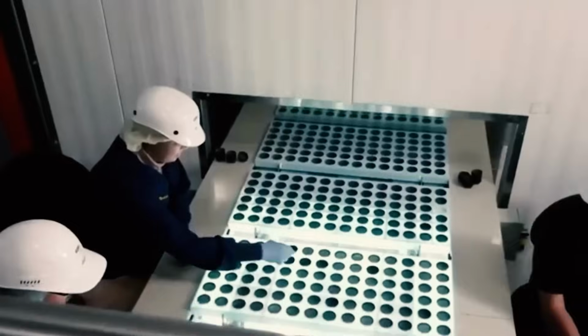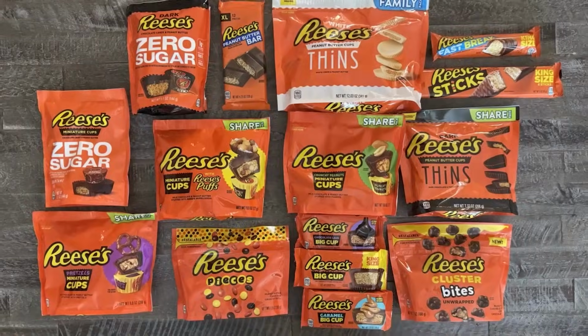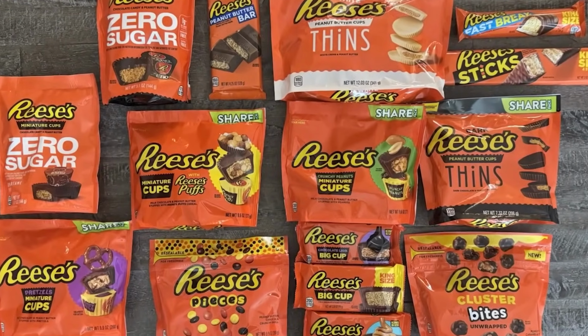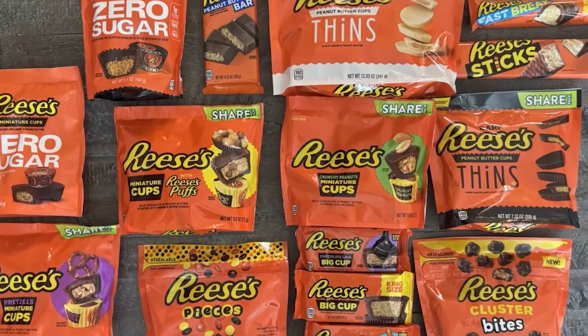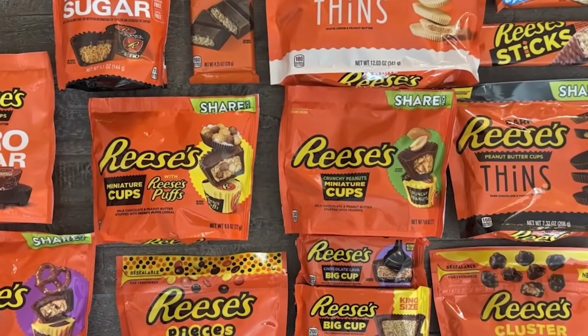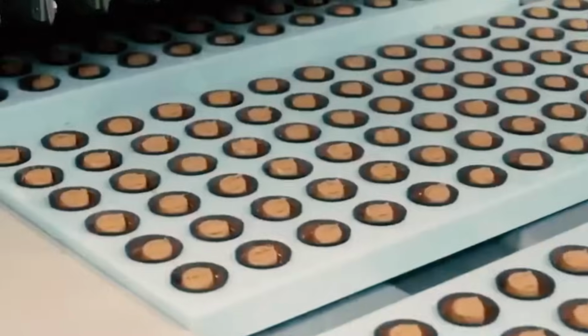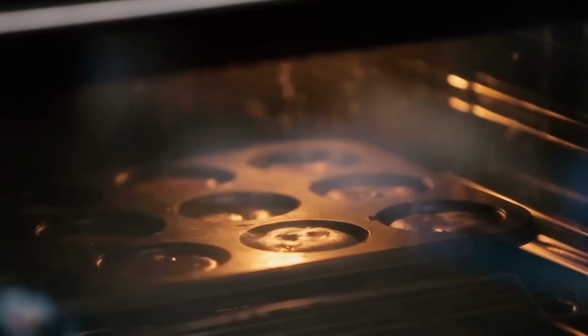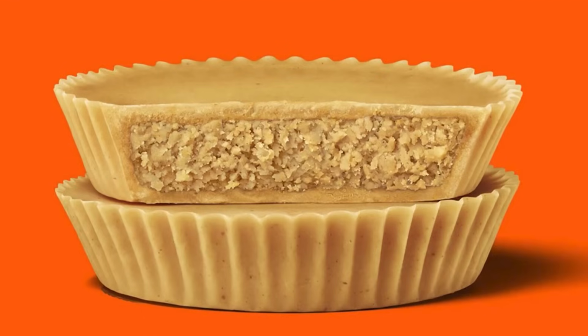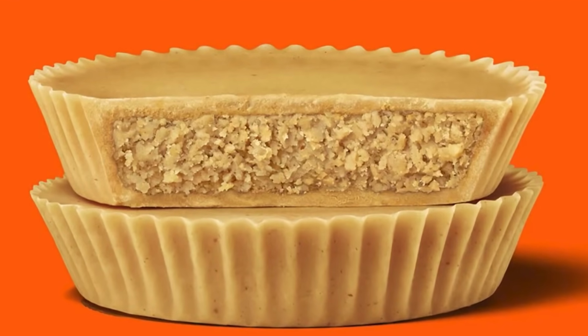Over the years, the brand has expanded into dozens of variations: white chocolate cups, dark chocolate, big cups, miniatures, stuffed versions with pretzels, potato chips, Reese's Pieces, or caramel. Each variant requires its own unique processing conditions and introduces new complexity to the factory system. Let's take the white chocolate Reese's as an example.